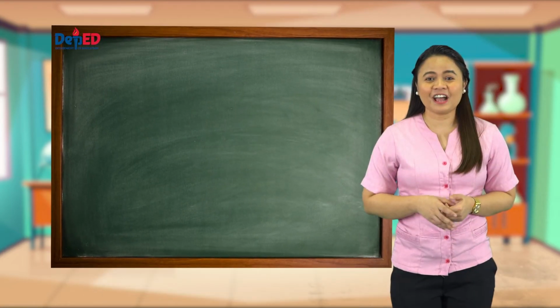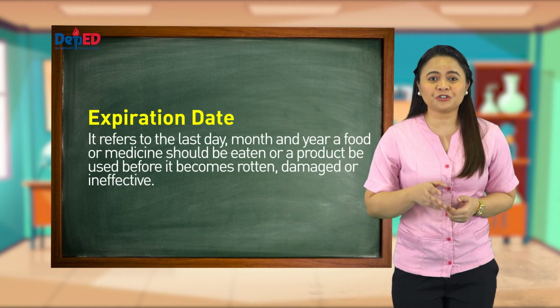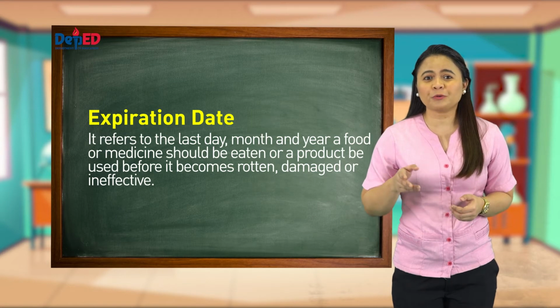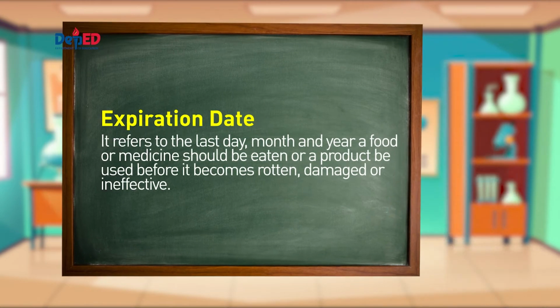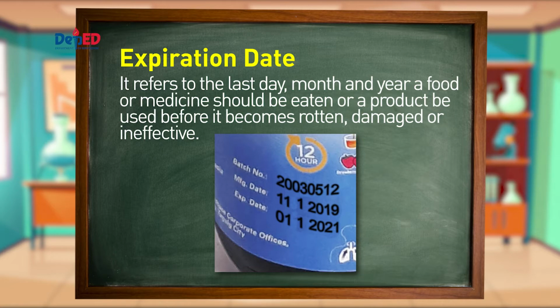Let's explore. First label is the expiration date. Expiration date refers to the last day, month, and year food or medicine should be eaten or products should be used before it becomes rotten, damaged, or ineffective. In this product, can you tell me what is the expiration date? The expiration date is January 1st, 2021, meaning on January 1st and beyond, this medicine should not be taken anymore. Using expired medical products is risky and possibly harmful to your health.